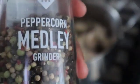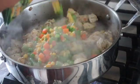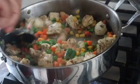Then we're gonna grind some black pepper in, and then add in a bag of mixed vegetables. If you like veggies, you could always add more, or you could add less. It depends on how you like your pot pie.